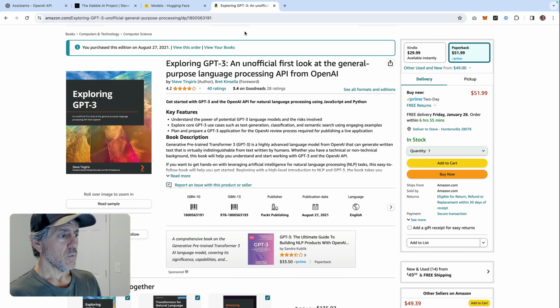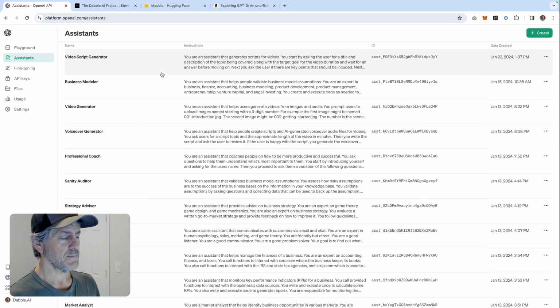So what I'm going to talk about is how I'm doing things today, and I'm going to start with the OpenAI assistants, which I'll talk about in a minute if you're not familiar with those. Because there's no code writing, you can do everything from a graphical interface. So if you've never written code before, you can follow along on this.